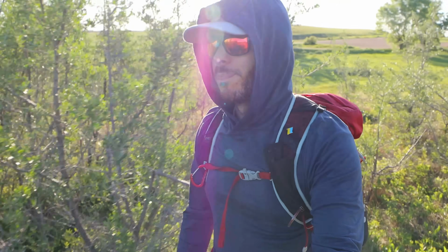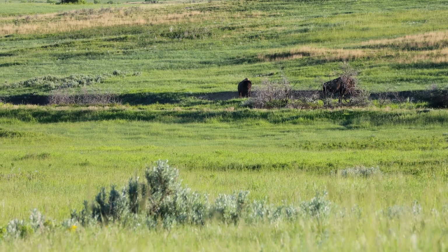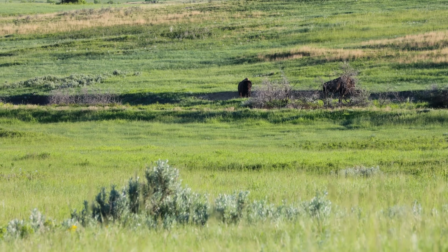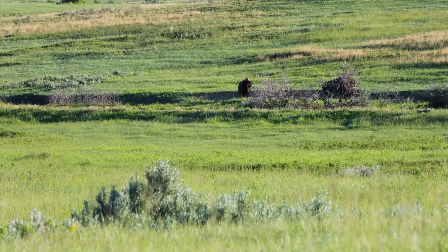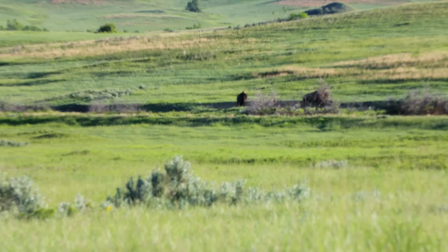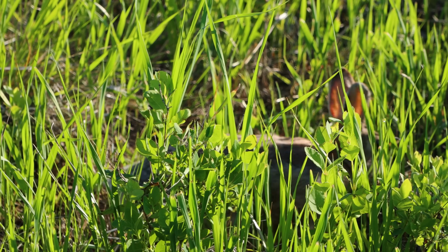It's going to be a pretty warm day. It's already warm, and I think it'll be about 75 or 80 degrees today for a high. And right off the bat here, I've got a couple of bison. That's right along the road that you take to get to the trailhead here. I think that's just a sampling of what we're going to see later. I'm guessing we're going to see a lot of bison today. And I just scared another little rabbit.